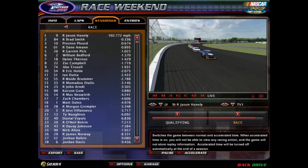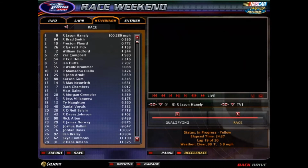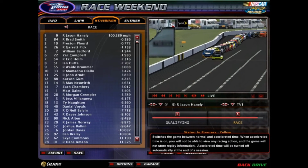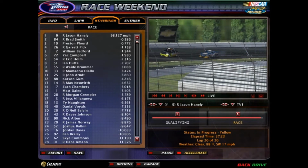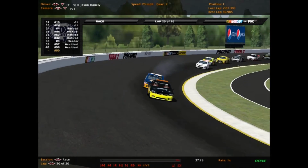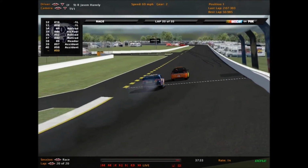I don't think they're coming down pit road. Nope. The white flag is up for the number 9 of Jason Hanley. Now we're going to fast forward a little bit more. Wait a minute! No way, you gotta be kidding me! Jason Hanley has blown his engine on the last lap!